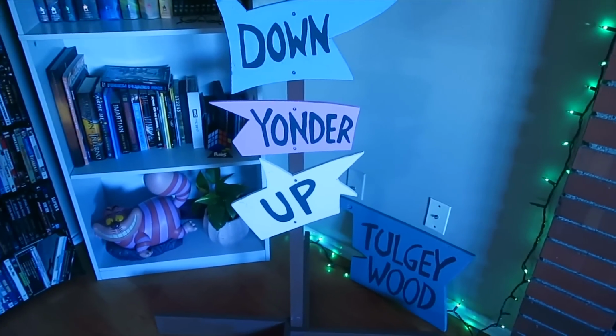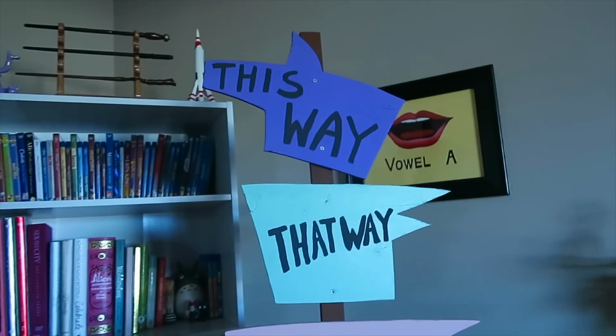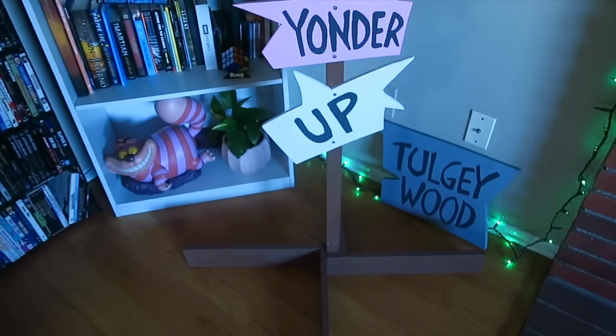Okay guys, the lighting is very odd. I don't know why it looks so blue. Sorry about that. But the sign is finally done. I love the way it looks. As of now, we are a week out from the shower and I am just so pleased.